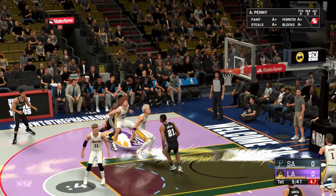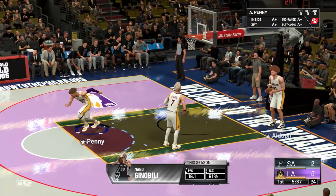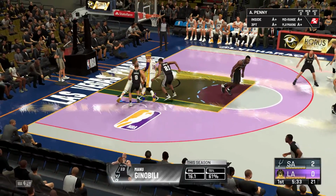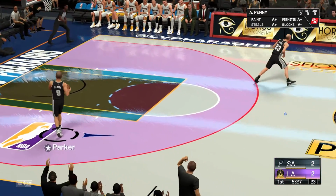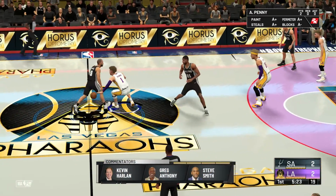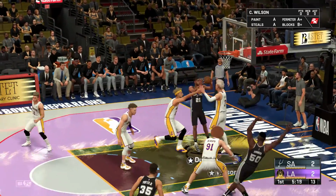Ginobili, that's for 2. With nobody on him, he buries the jumper. Ginobili's got the opening field goal of the game for the Spurs. Oh, yes. And he makes no mistake on the slam dunk. Oh, that's an old-fashioned rim wrap. Just a remarkable jam. These fans' jaws are on the ground right now. Here's Duncan.